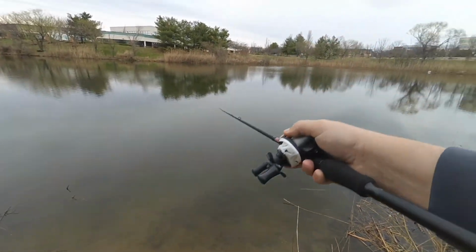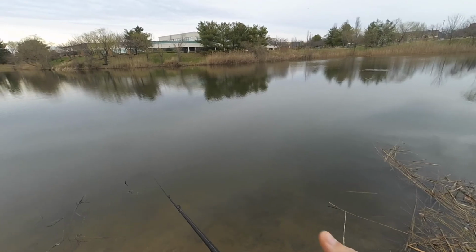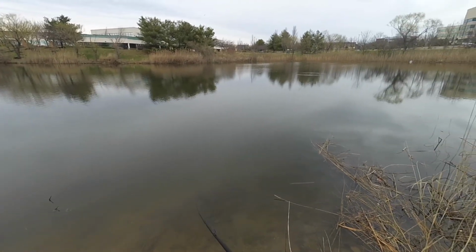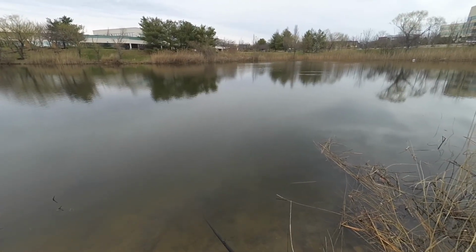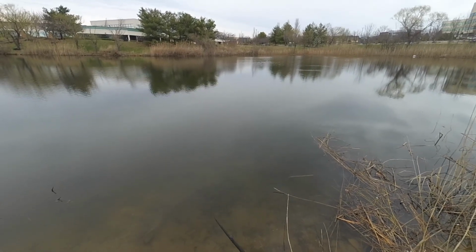But if I don't catch anything today, I'm still not ruling this one out, because the fishing has been absolutely tough here the last few days. But we're going to keep at it.